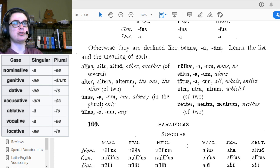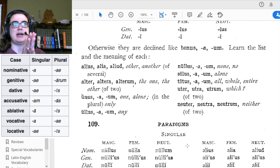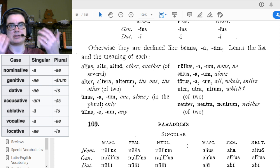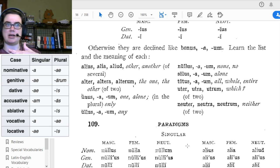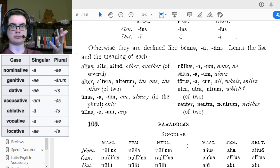So, the way to remember what the 9 adjectives are, well, let me just walk you through them. So these are the 9. Alius, alia, aliud. So you see that one's already a little bit different because there's a -ud in the neuter. Other, another. So if you have an alias, you have another identity. Alter, altera, alterum. The one, the other of two. So here's the difference between alius and alter. Alius, there's another one and another one and another one. Alter, it's either one or the other. So you have an alter ego, your other self.